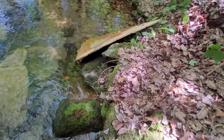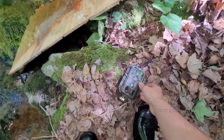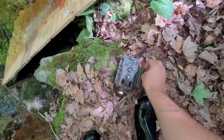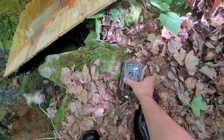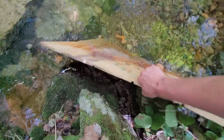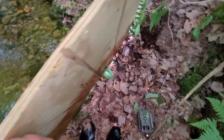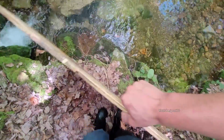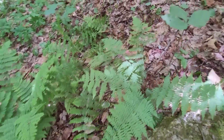So, what we're gonna do, because that piece of plywood is absolutely disgusting. First, we're gonna go ahead and shut the camera off. Now that piece of plywood, I'm gonna get it out of the water so it's not all destroyed. We're gonna leave this piece of plywood here. And sometime when we're in the area, when we return, we will pick it up. When it's all cleaned off of nasty food and maggots.